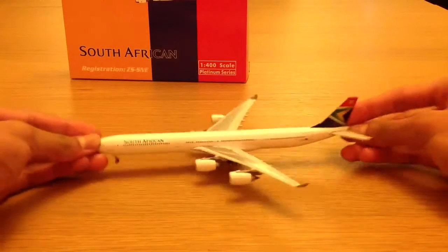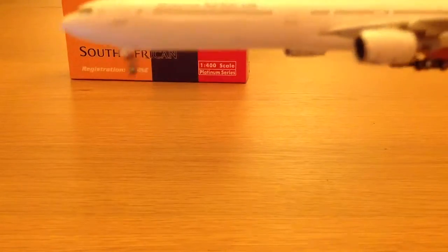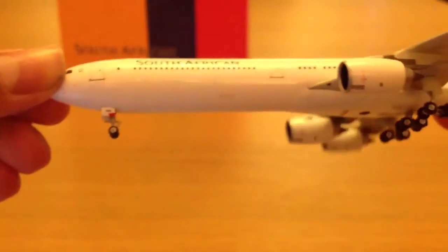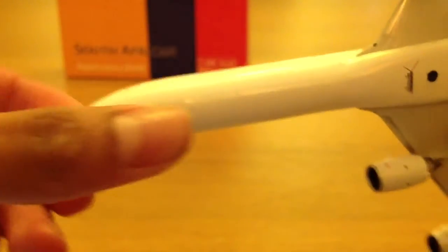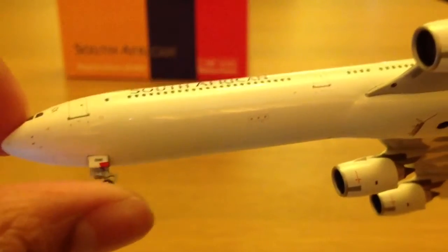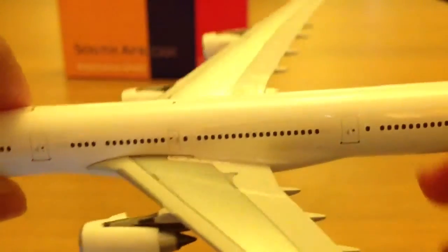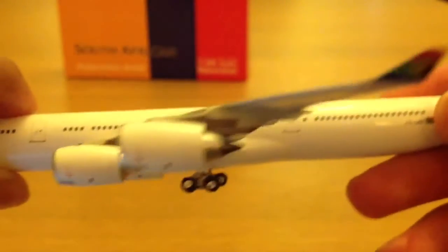So as you can see here, we'll start from the front. We have the Star Alliance logo. We've got Phoenix on the bottom. We have the registration above the wheels. We have the emergency exit signs on the wings.